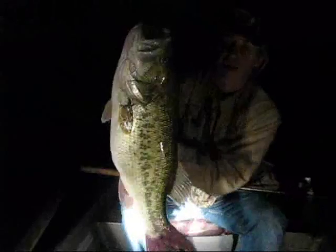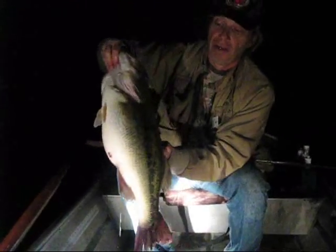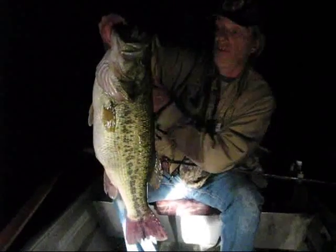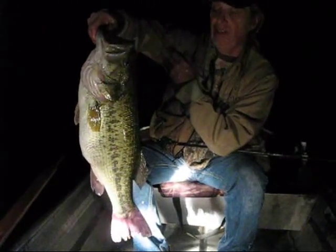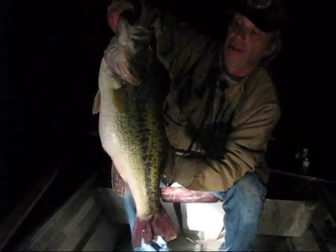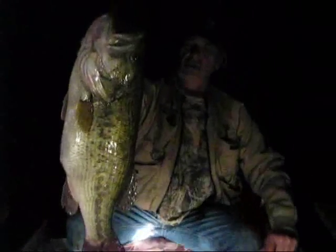All right, we're out here. It's about 3:30 in the morning. 8.4 pounds. It's about a 25 and a half inch fish. Midsummer, we're fishing A through D group fish tonight. This fish was about 35 feet down over 50 feet of water. Absolute monster for the summertime. 8.4 pounds. Absolute giant.